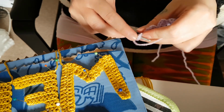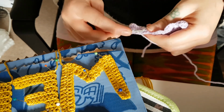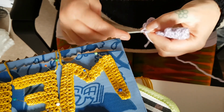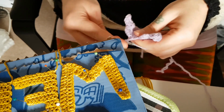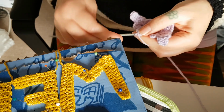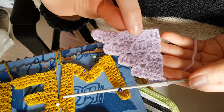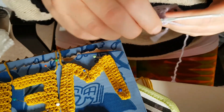And you basically make little squares and just connect them to each other as you go along, like you work them into the side of the other square, and it's just, I don't know what it is about it, but it's really nice. And see, it just makes this really nice little grid. I really like it, it's so satisfying.